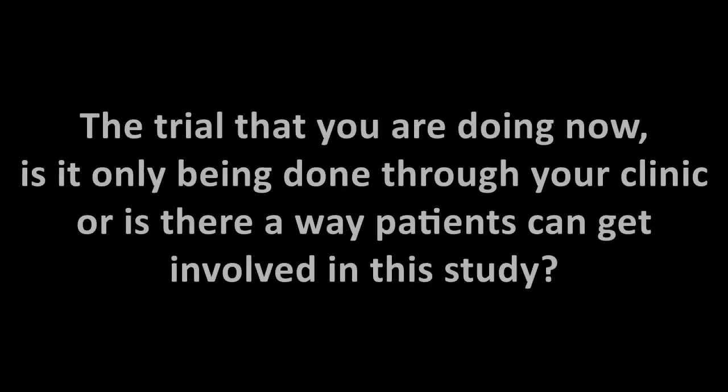The trial that you're doing now, is it only being done through your clinic, or is there a way patients can get involved in this study? The current trial that we conducted is a single site, at the University of Michigan Kellogg Eye Center. As we move forward, we're planning a multi-center trial, and we would hope to collaborate with numerous other clinics in order to evaluate this. So you can absolutely reach out to me.